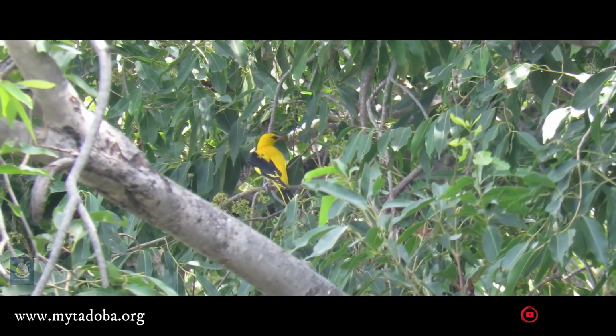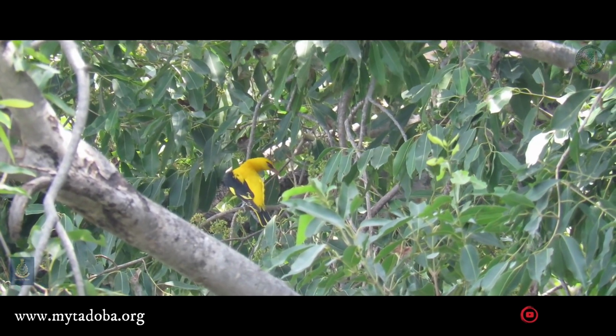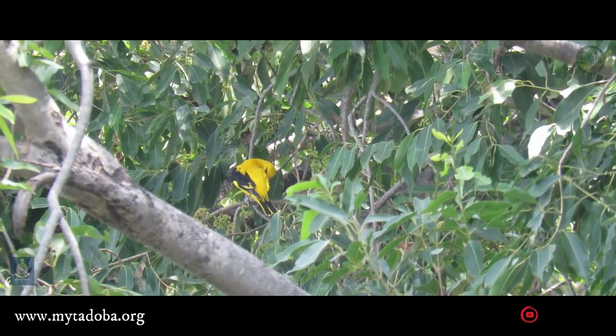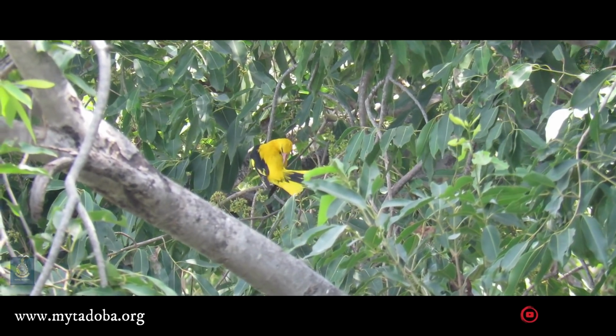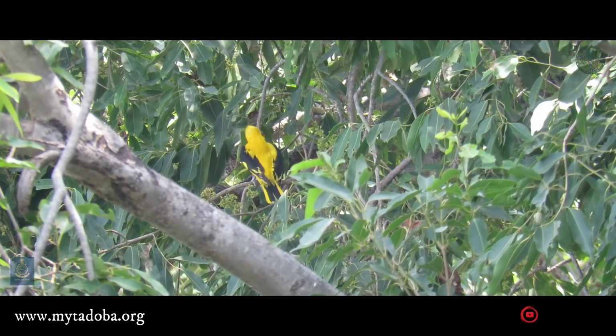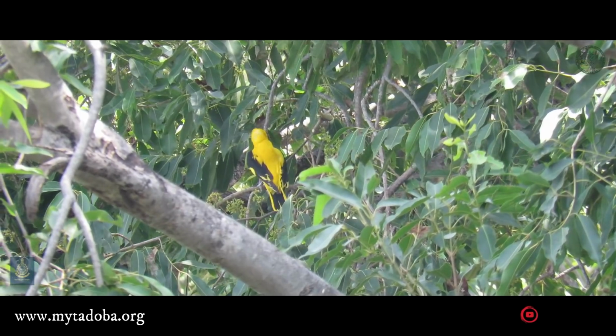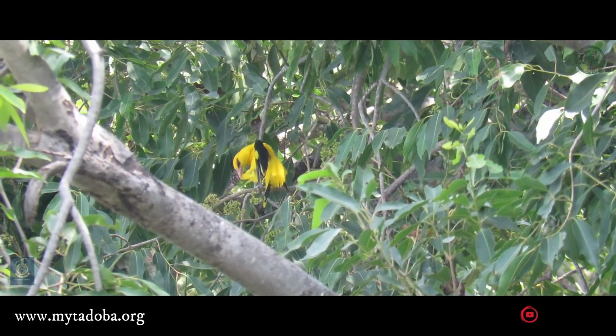Birds spend considerable time cleaning and arranging their feathers. This is called preening. Preening is a bird's way of grooming its feathers to keep them in the best condition. While preening, birds remove dust, dirt, and parasites from their feathers.